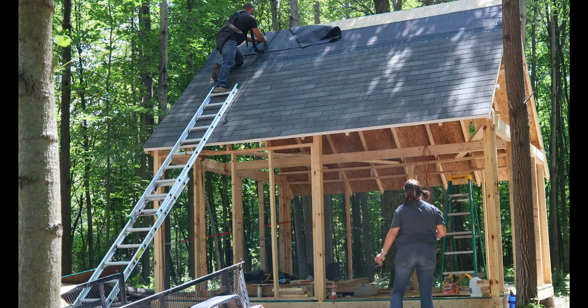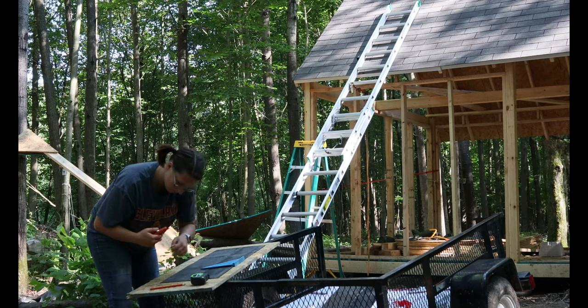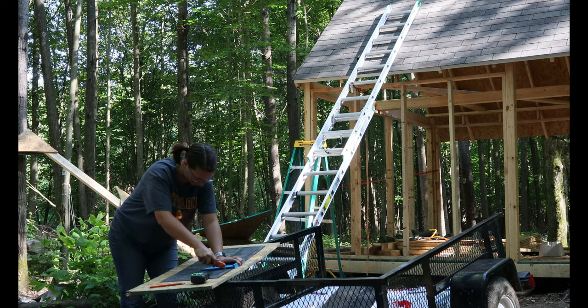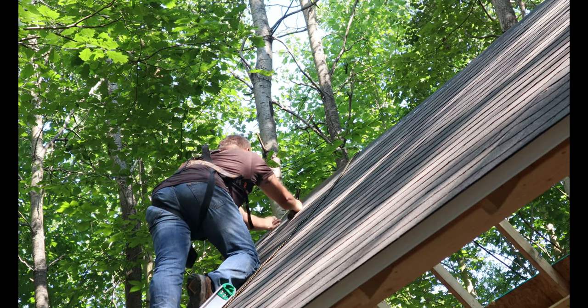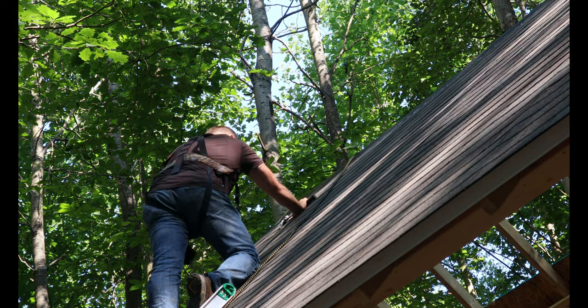Due to issues with the batteries for the camera, we didn't cover the start of the roof, but it's okay, because the most important thing was to get it done at this point. We were expecting more rain and we needed to get the wood covered as soon as possible. So to move faster, Jess came up and helped with the shingles. Note to my future self, get a nail gun.